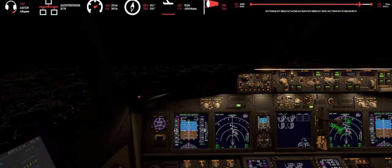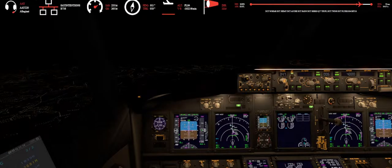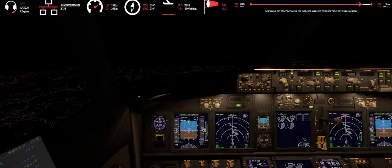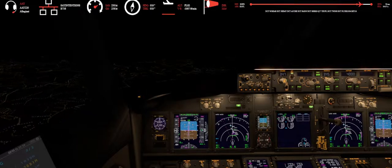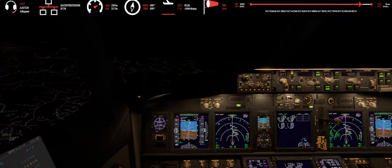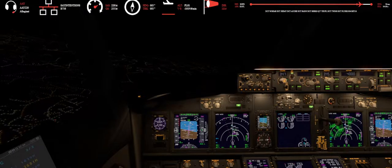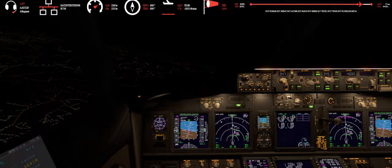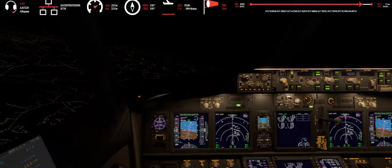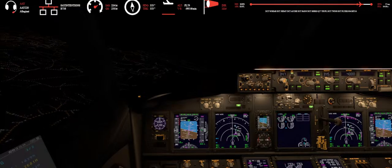220, turn left heading 345 vectors for the visual runway 35 approach. Left heading 345 for the visual runway 35 approach. Allegiant 220. Allegiant 255 at 6,000. Climb maintain flight level 220. Turn left heading 100 vectors to Sugar, G, then on navigation. Allegiant 255, climb and maintain flight level 230.